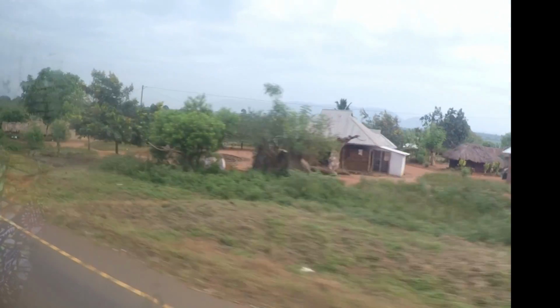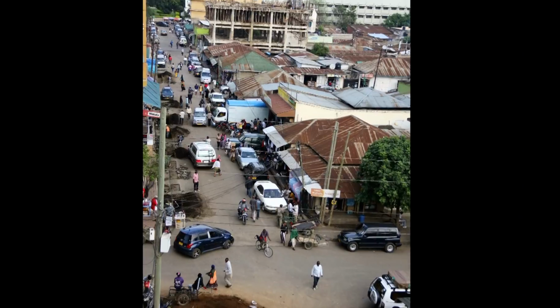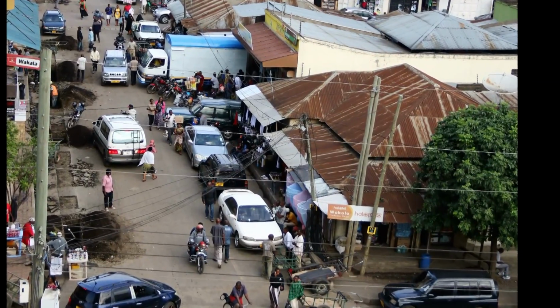We arrived in Arusha 3 days before the start of our safari. This gave us plenty of time to look around this second largest city in Tanzania.